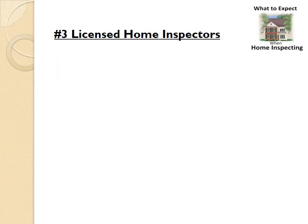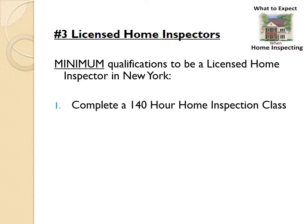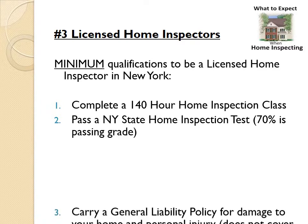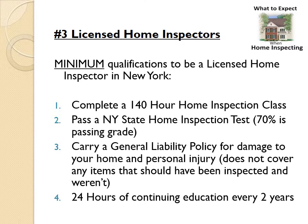Number 3, licensed home inspectors. The minimum qualifications to be a licensed home inspector in New York are as follows. Number 1, complete a 140-hour home inspection class. Number 2, pass a New York State home inspection test. 70% is a passing grade. Number 3, carry a general liability policy for damage to the home they're inspecting or personal injury to anybody in the home. Please note, this does not cover any items that should have been inspected and weren't. All home inspectors must complete 24 hours of continuing education every 2 years.